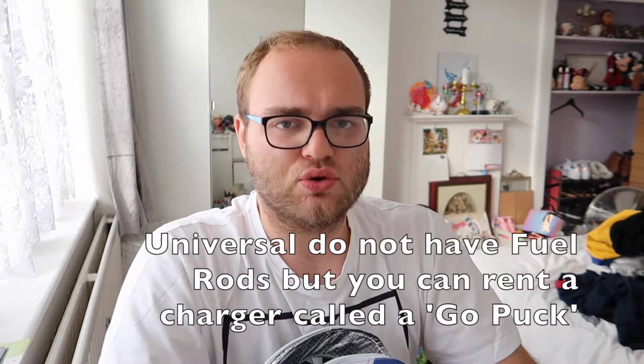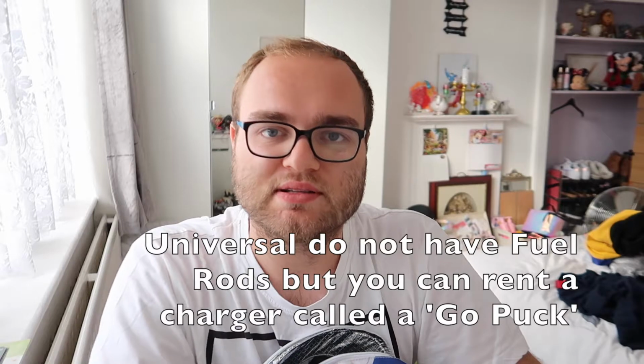I may have one big one in my bag anyway to recharge that I used last time, but if you don't have one of those battery packs, it's a nice easy way to keep refreshing it. I'm not sure if Universal do. I'll put a note down at the bottom. I don't know if Universal have them, but I know for sure that Disney have them, and even at Disney Springs they have them, so you don't even have to go into the park to get them. And yeah, that's it really.